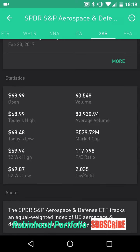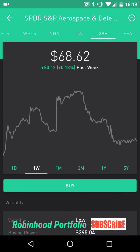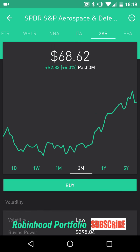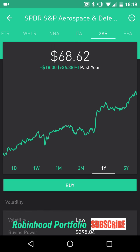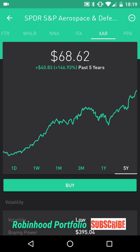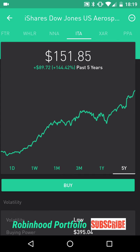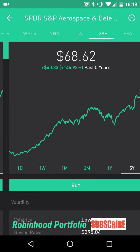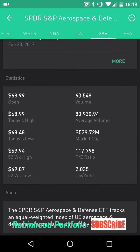Market cap is a little bit less, so this is probably a little bit more volatile stock than that last ETF. Over the last week, 1 month, 3 months, it's performed okay. 1 year, it's performed very well. And 5 years, it's also outpaced the S&P 500. Really, the trend looks almost identical because a lot of the companies are essentially the same between these 2 different ETFs. So I'm not really sure what's accounting for that differential in the PE ratio.